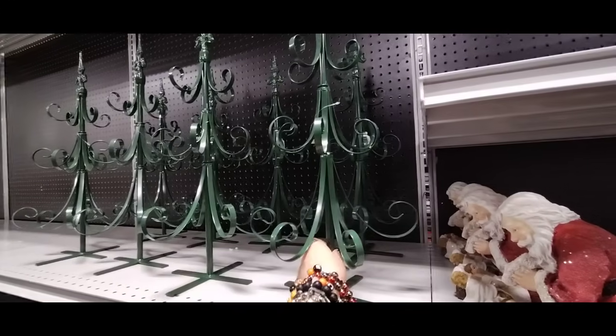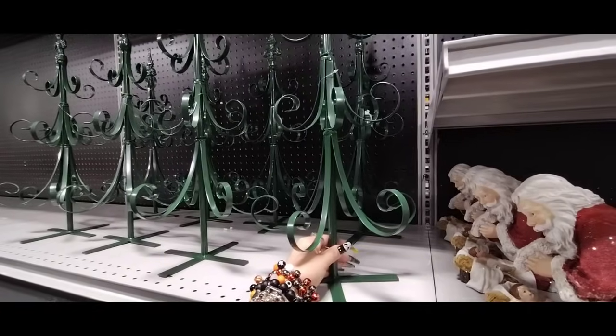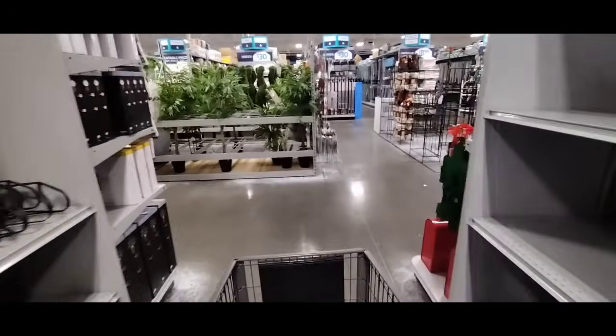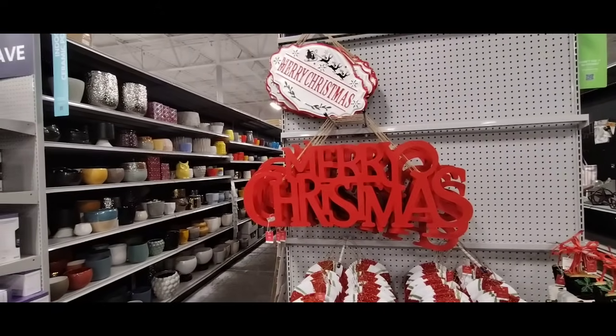And I like these trees. I'm not sure what you do with these trees. I think they're just... Oh, you can hang ornaments on them. Duh. $29.99.